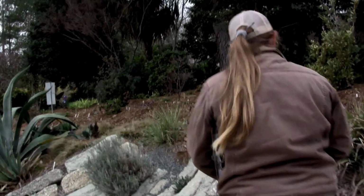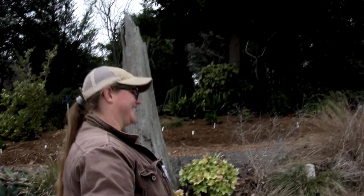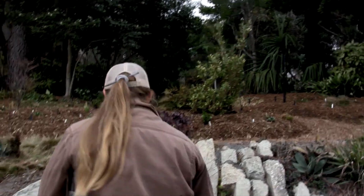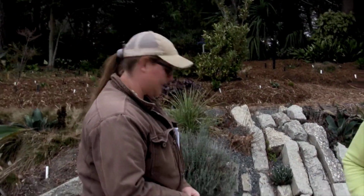So it's not a sport? Nope, that is a seedling. It's a seedling, yes. We have a couple of patches, and they're generally all seedlings.